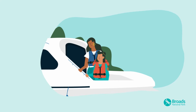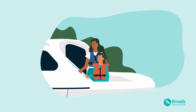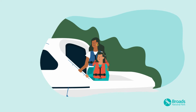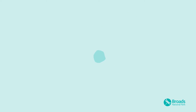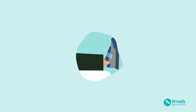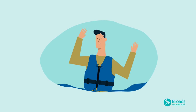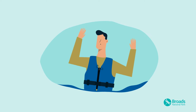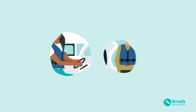You should also always have a handhold on the boat when moving around it or when approaching a mooring. Children must wear their life jackets and be supervised at all times. Remember that stepping on and off the boat can be tricky. It's when you're most at risk of falling into the water and the biggest single cause of accidents, so always wear your life jacket when doing this.